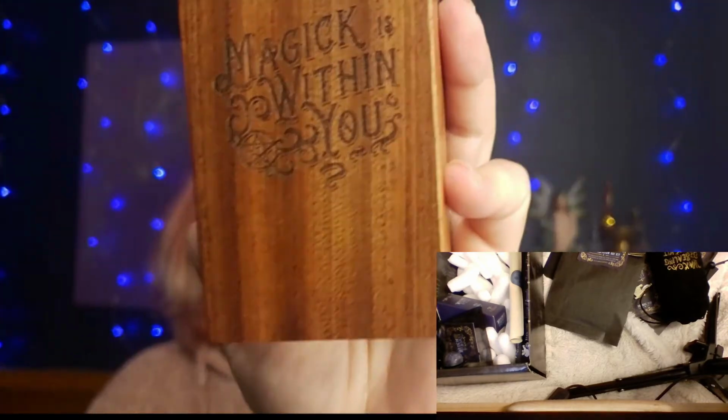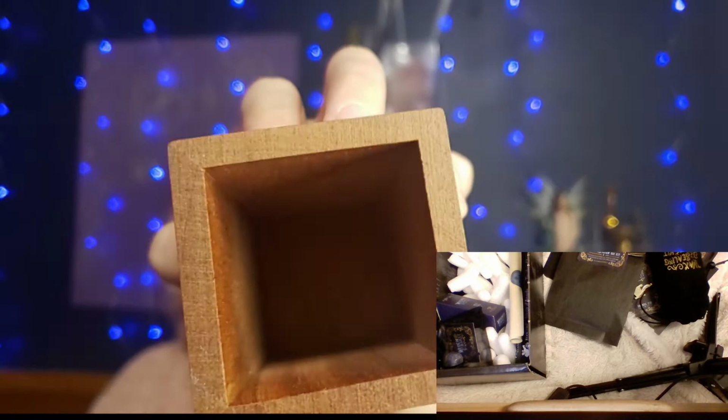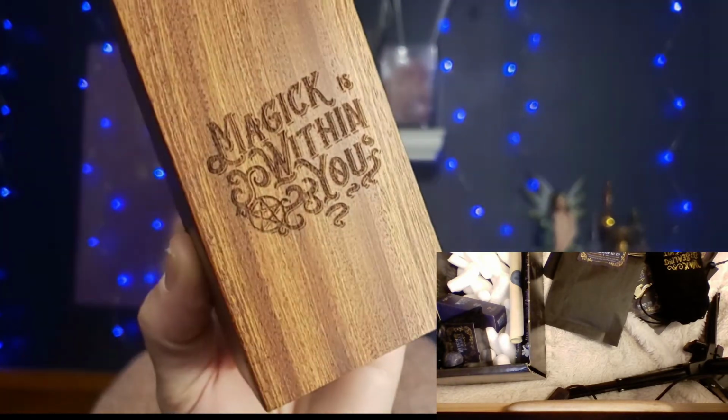Okay. And then I got a little stationery box that says Magic Within You, and it's just a little wooden box to hold your little pen on your little desk or whatever you write on.